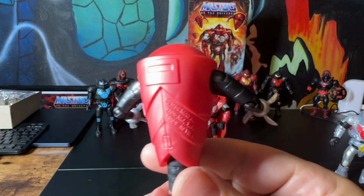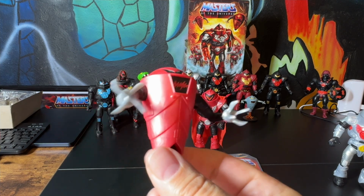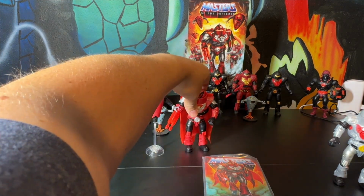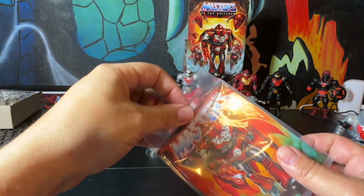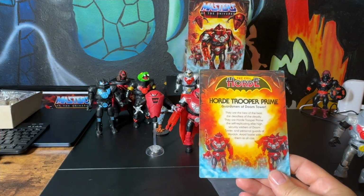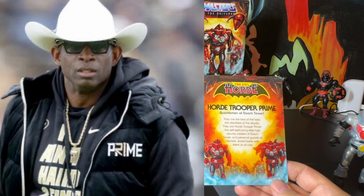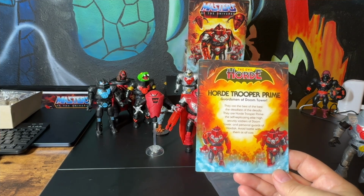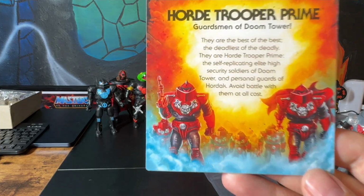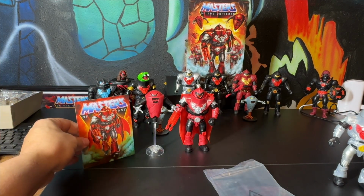I think through the back, Mattel 2014, so copyright was 2014 when they picked it back up, I guess, huh? Okay, so it does not come with a mini comic because it's in that deluxe collector box. Horde Trooper Prime, Guardsmen of the Doom Tower. They are the best of the best, the deadliest of the deadly. They are Horde Trooper Prime, the self-replicating elite high-security soldiers of Doom Tower and personal guards of Hordak. Avoid battle with them at all cost. Wow. Dork. Okay. So there you go.